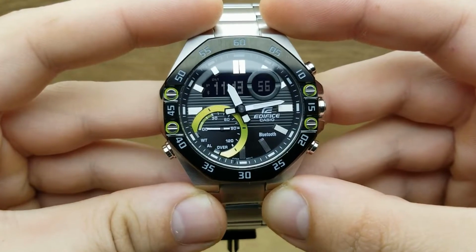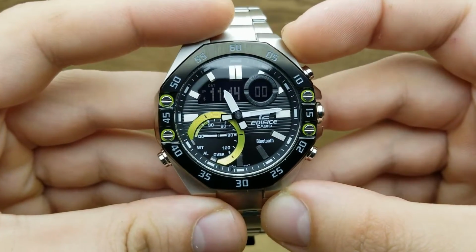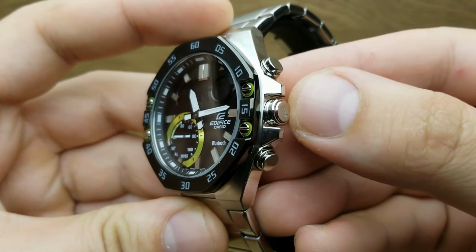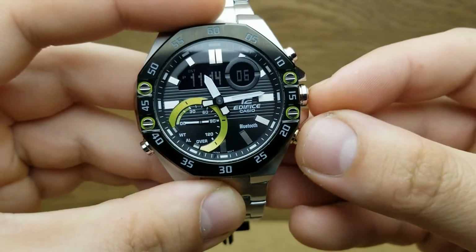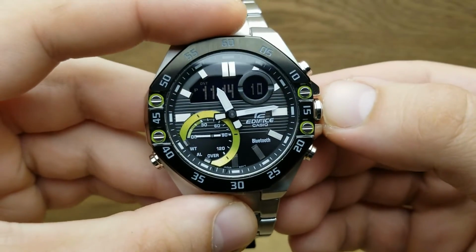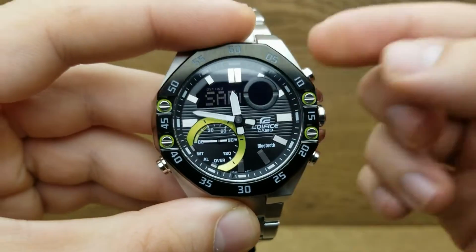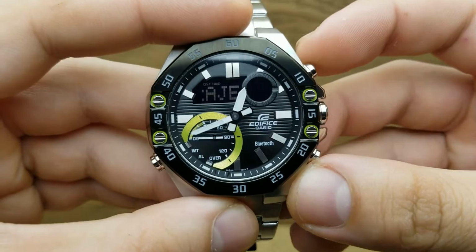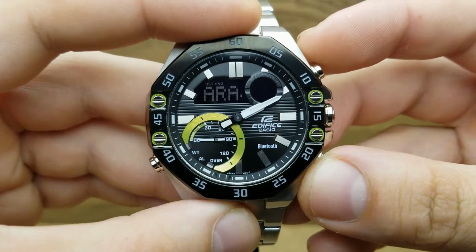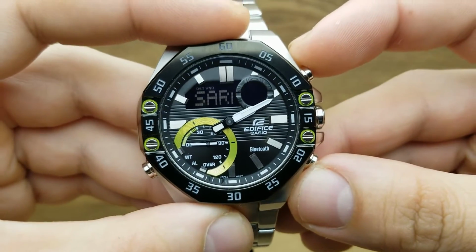Setting the time and date on the ECB-10 is done like this. Whilst in the standard timekeeping mode, press and hold down this button over here at 3 o'clock until you hear the beep, and the city code will appear on the upper digital display. So you heard the beep, and my city code is Sarajevo. The hands are moving out of the way so we can have better access to the digital display and setting the watch in general.